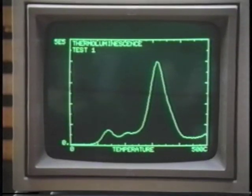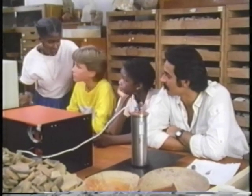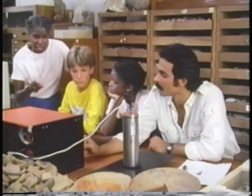What would it look like if it was new? You know, fake. Well, remember when I said that the clay in a new pot loses all its stored energy when it's put in a kiln? Mm-hmm. We just fired our sample and released all its stored energy. So if we heat it up again, the graph should look a lot like it would if the pot were new.